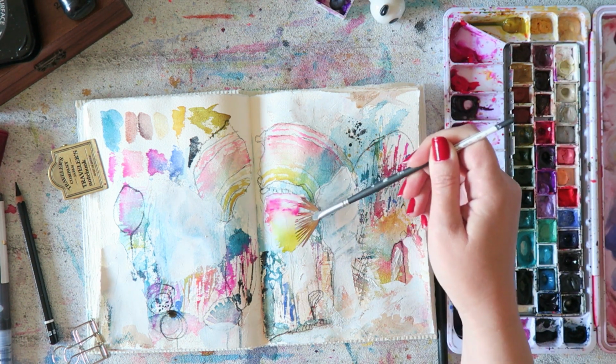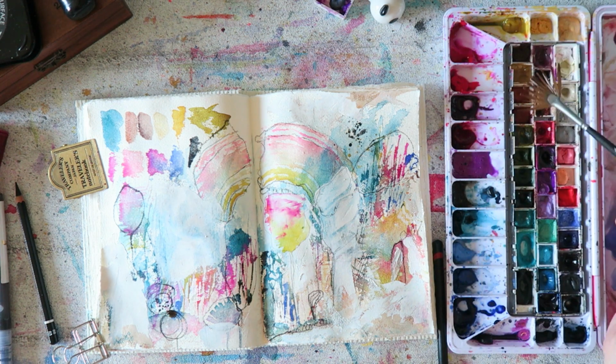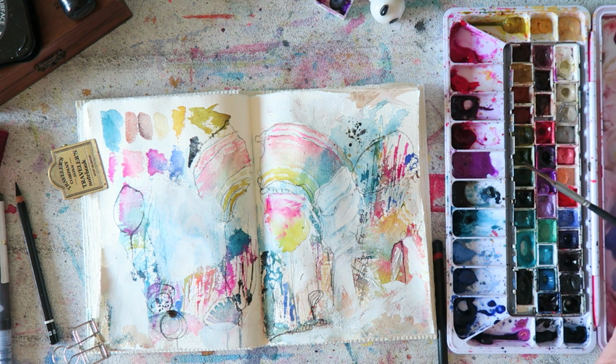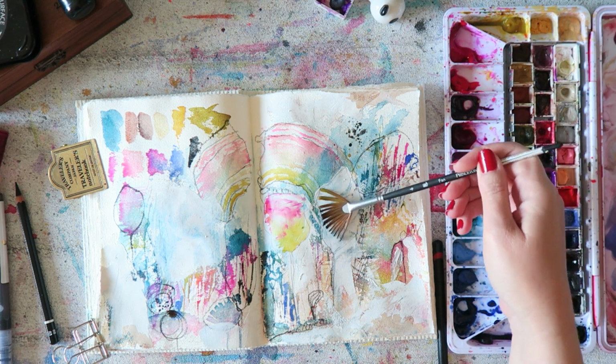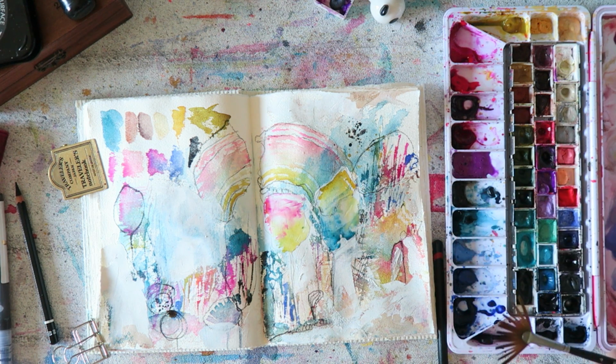So here I'm going back to that idea that I really liked, which is using different colors on my fan brush, and I'm going to just try that with different colors. Yes, I have a full house.